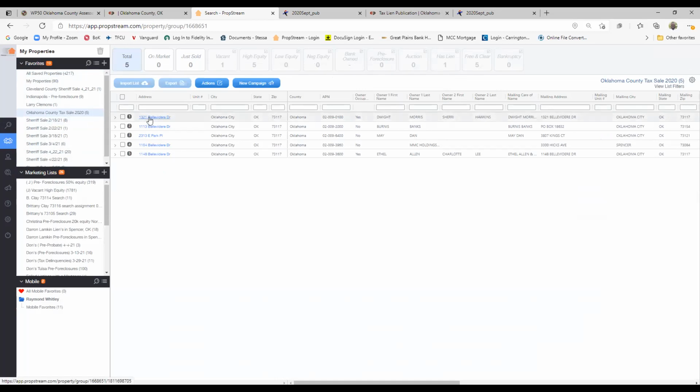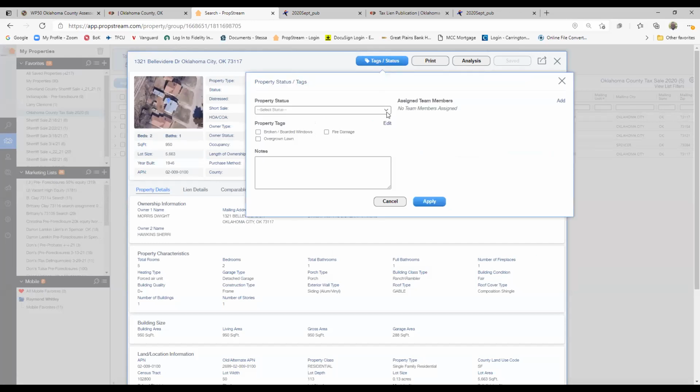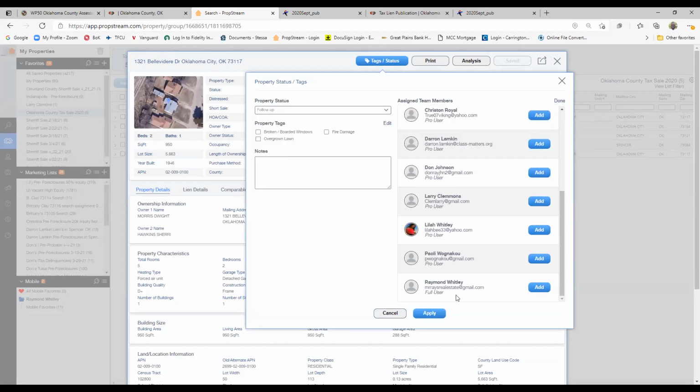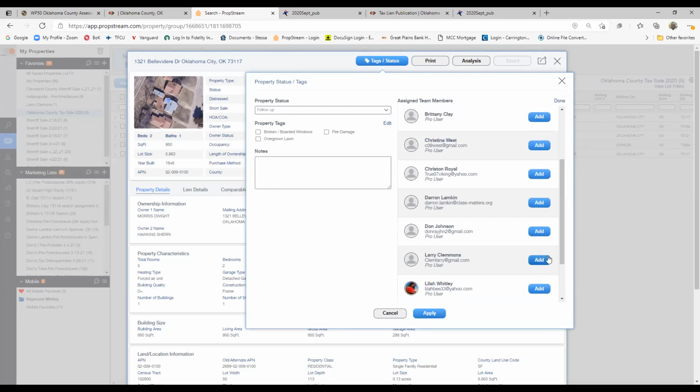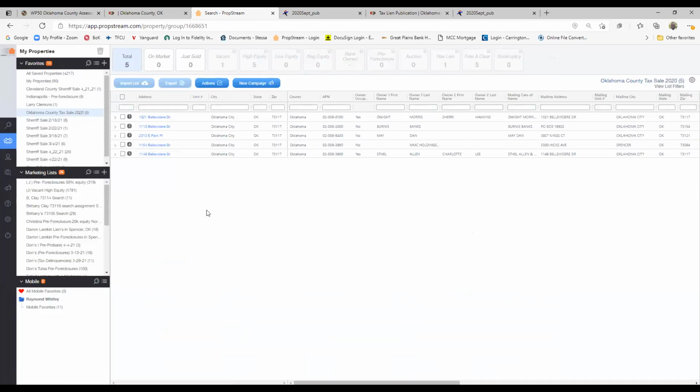And when you put it on this list, so that I know it's assigned to you, I want you to tag it. Go in there and say this is going to be one I'm going to follow up. Add your name over here, pick your name off of there and add it to it. Then I'll know that you found that property. Everybody got it? Any questions? That's the homework.